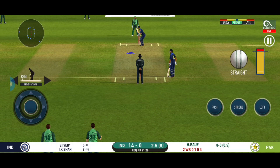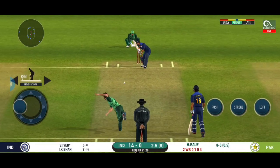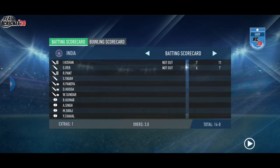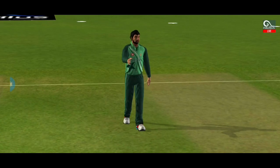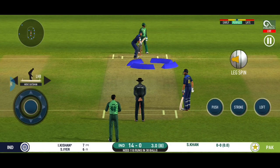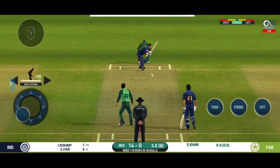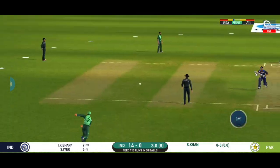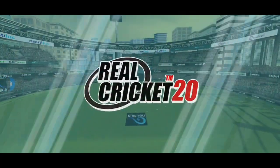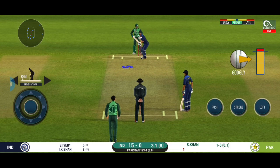Here we go. Wonder where the next one is going to fly. Missed that completely. Change in bowling here. Spinner into the attack now. There is a fielder at cover. That is excellent running between the wickets. He has been ruthless against the spinners in this series.